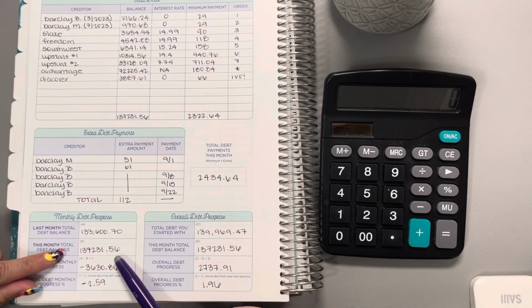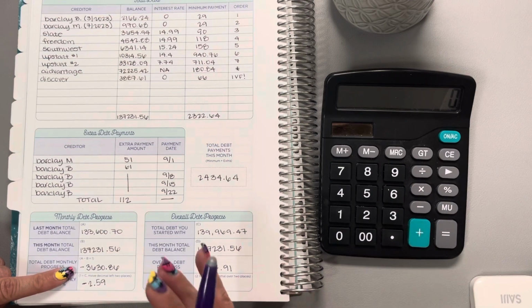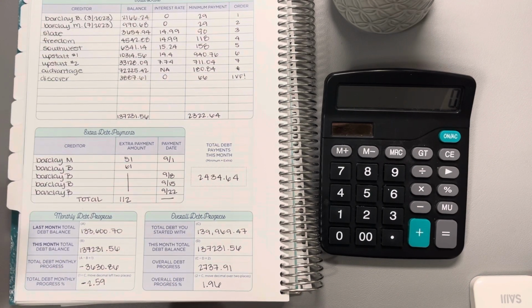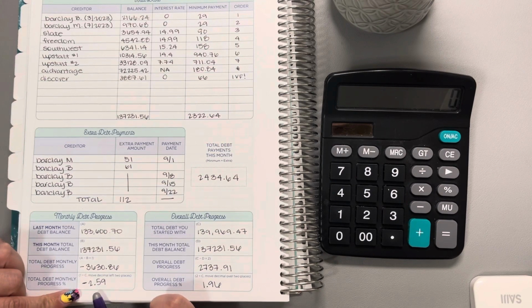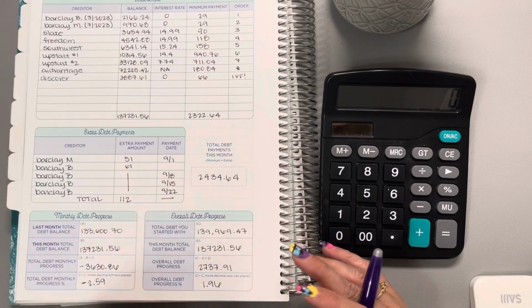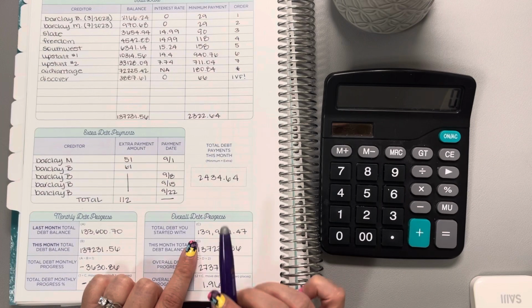Taking the difference between these two values, we actually made a decrease in our debt. I guess it was an increase in debt of $3,630.86, which means that we had a total debt progress in September of negative 2.59%.